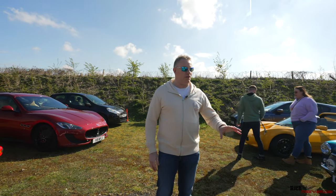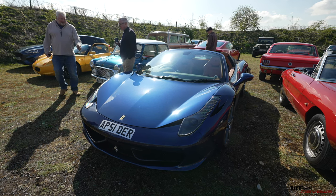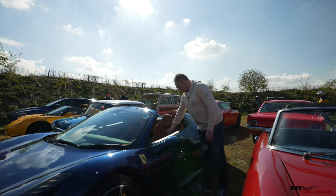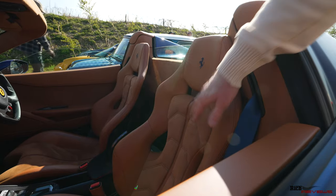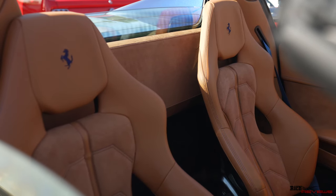Avid viewers of the channel will notice this 458 Spider here. TDF blue, Cuoio interior, and this is the car I've detailed and shown on the channel before, that has the very rare option of having center seats in Alcantara, which is very, very nice indeed. That would have been a great addition to my car spec. And this color really pops in the sunlight as well.